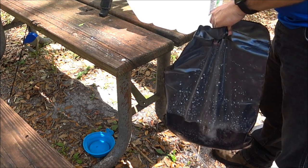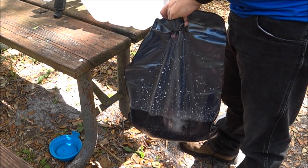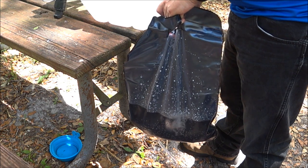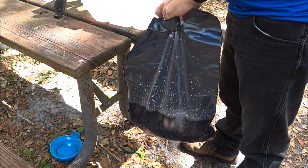Imagine filling that whole thing up. 5 gallons. You've looked at a 5 gallon gas can. Right. Now we've got to find a place to set it in the sun.